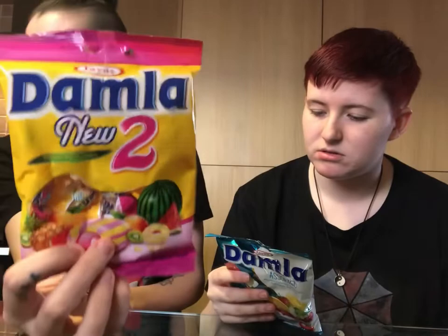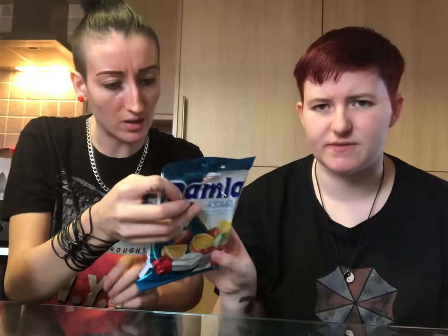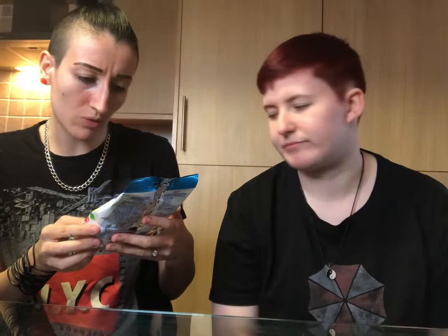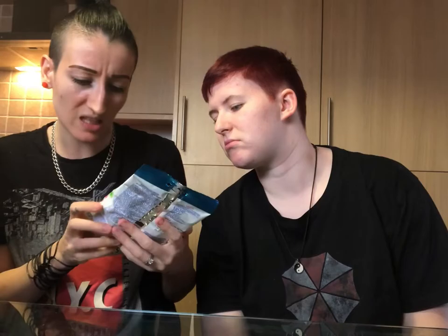And those were 39p as well. I don't think there are flavours on there. I think these are foreign sweets, with foreign writing on them. Oh, yeah, soft candy with fruit. On the back, I think there's apple, strawberry, orange, raspberry, cherry. Only 39p. So we've got those to keep us going.